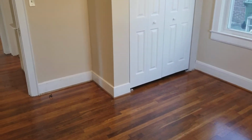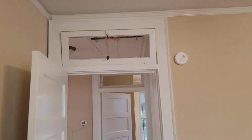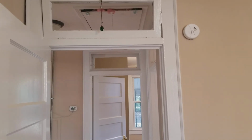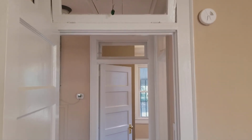Also, the majority of the rooms have this lever right here to where you can kind of keep the heat in, or during the summer you can pull it down to where you can have some more circulation as well.